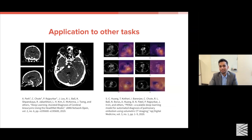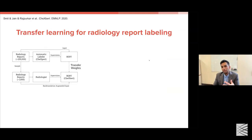And we found that we could apply that to other tasks. Here we applied it to head CTAs. Here we applied it to chest CTs for evaluation of pulmonary embolism. And we found big performance boosts by using video pre-training.